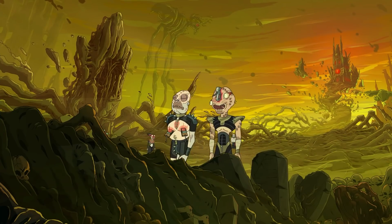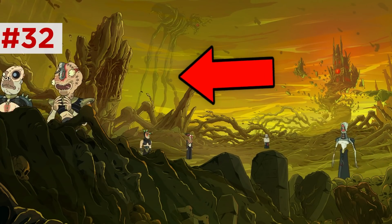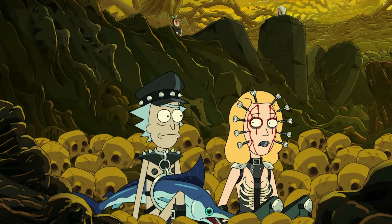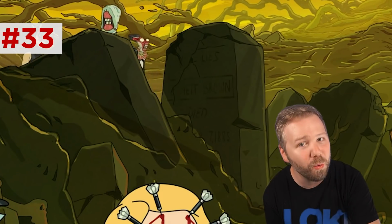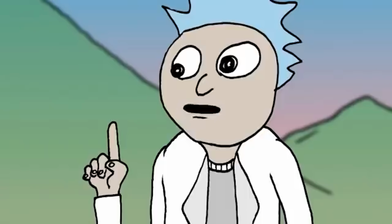So we go into hell. Looming over the background are these epic, giant, long-legged skeletons that look a lot like the Salvador Dali surrealist work, The Elephants. But behind them, craziest Easter egg in the episode, this headstone of Emmett Brown, died 1885, from Back to the Future Part 3. No idea why this grave is in hell, though Rick and Morty was based on Justin Roiland's Channel 101 short, Doc and Marty. Super gross, and that Doc probably deserved to burn in hell.